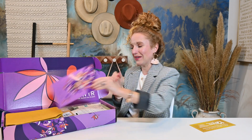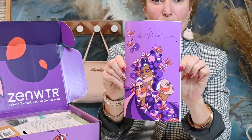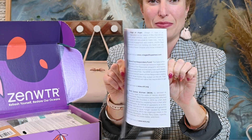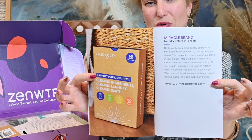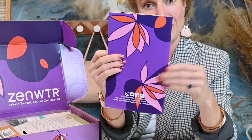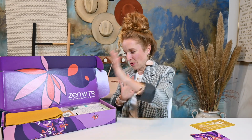So on top here is the Be Kind catalog. Oh, it's printed on very nice paper. It breaks down everything inside the box. I don't really want to look. I kind of want to just be surprised. I know the total retail value, but this is a really good magazine. I never know what to grab first.